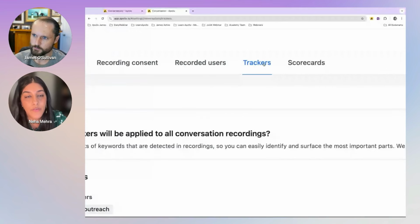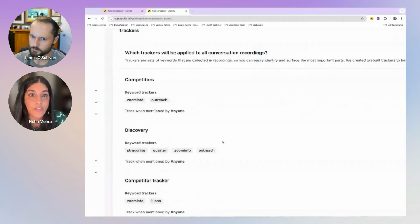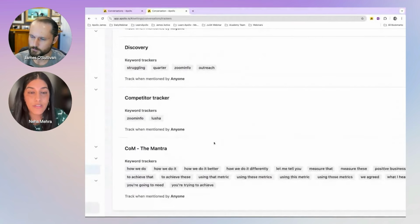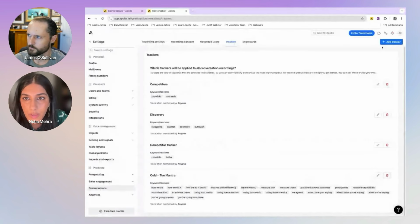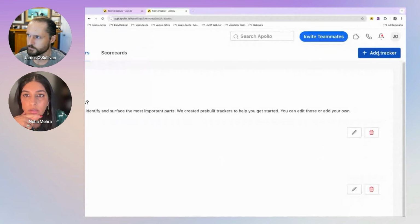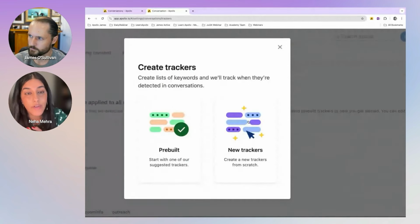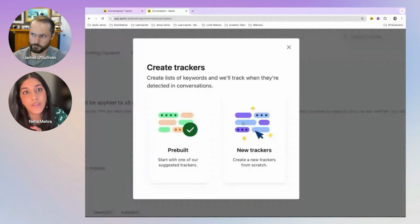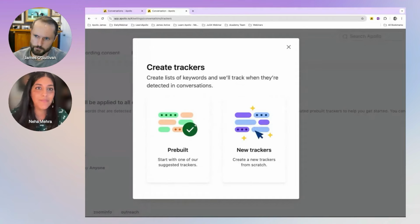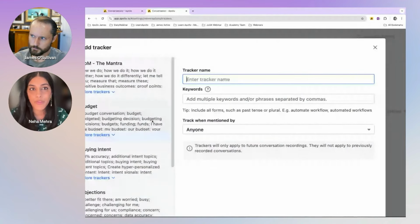What we offer right out of the box are a bunch of pre-built trackers. If you're not really sure where to start, that's a great place to start. If you scroll up and click add tracker on the top right, you'll be given the option to either use our pre-built trackers, or create new trackers. You'll add trackers as you evolve and get familiar with the product.